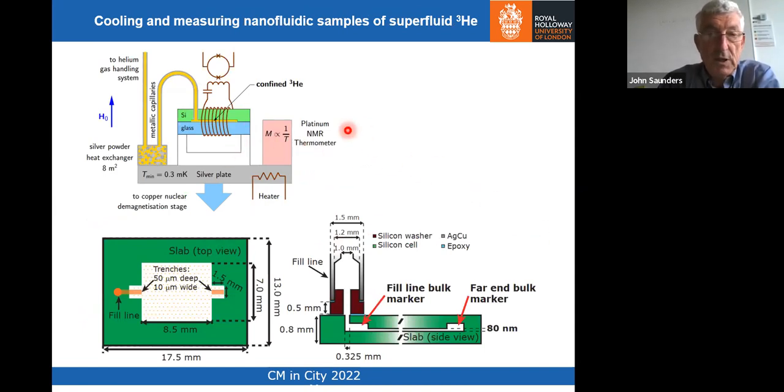So I'll just quickly give some technical details, since this is an experimental talk. The helium-3 is confined in this cavity. We assay it by NMR, and we utilize the fact that the conductivity of helium-3 is extremely high, so we can cool it through this fill line to a heat exchanger, which is mounted onto the cold plate of a nuclear demagnetization cryostat. And here is a picture of a typical cavity where we also have larger regions of effectively bulk liquid to make sure that we don't have significant temperature gradients across the slab. If we want to determine the suppression of the transition temperature in the slab, then we need to measure it in the slab, and we need to measure it in bulk liquid at the same time and the same temperature in order to precisely determine TC suppression.